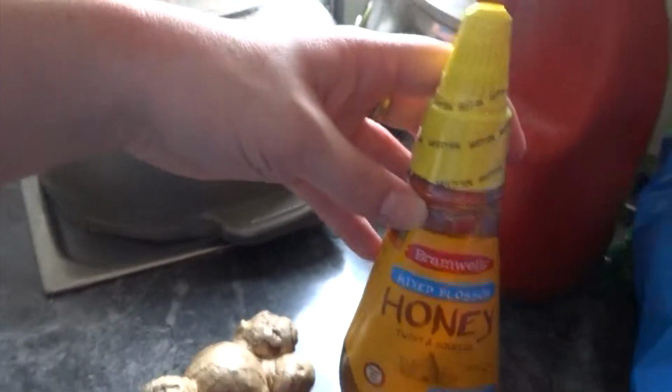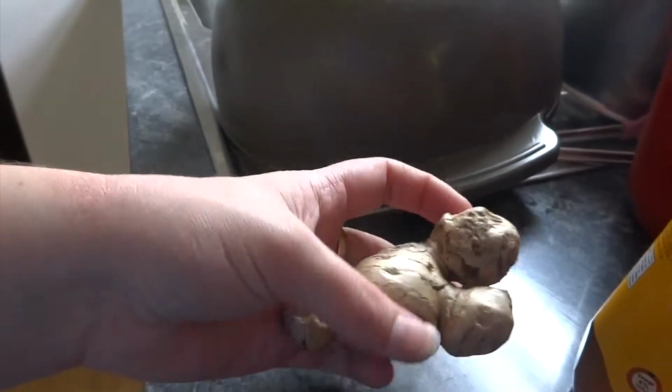I got honey and I got some garlic. Garlic? No, this is ginger. That's what I meant. I don't know where to put this. Do you leave ginger out? I'm just gonna leave it there. And then honey in the cupboard. Oh, and we're done. There you go. That's not gonna stay there. That's gonna fall. That's okay. So that's what we got.